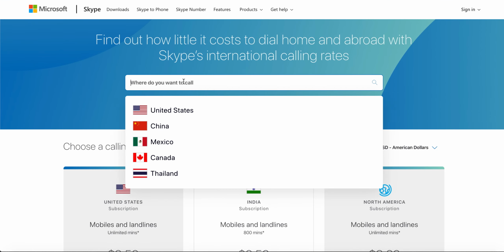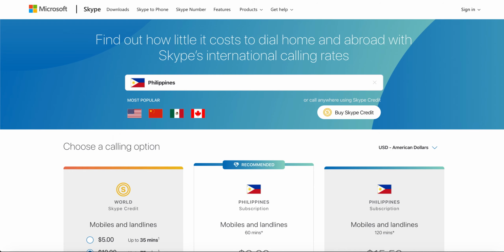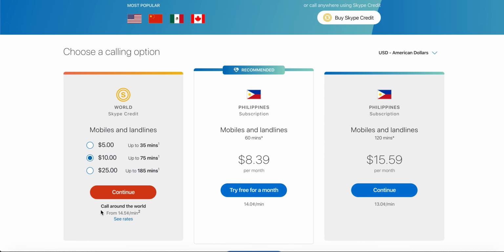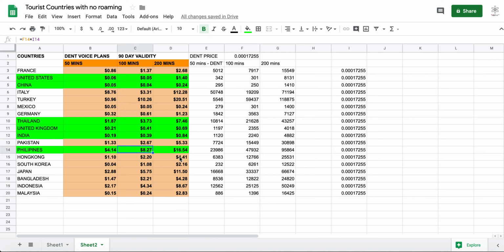It's another country with a lot of expats living outside. If I go for Philippines, you can see the smallest package, the 75-minute package, costs like $10. If I buy the 100-minute package, that is cheaper still, because you have a 200-minute package costing $25. If I go for the 200 minutes package, it's like $25, whereas on Skype your 200 minutes is only $16. Compared to Skype, you save like $9 there, which is roughly 30 to 40% cheaper again using the Dent mobile app.